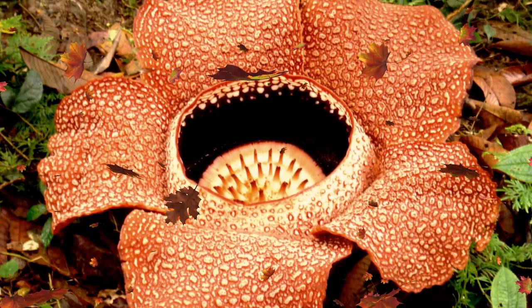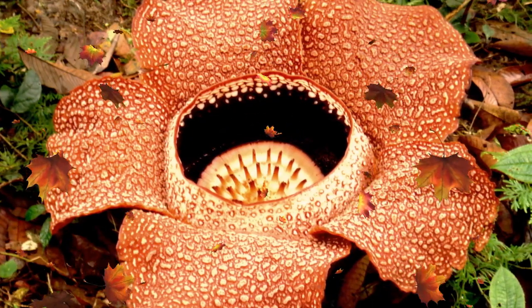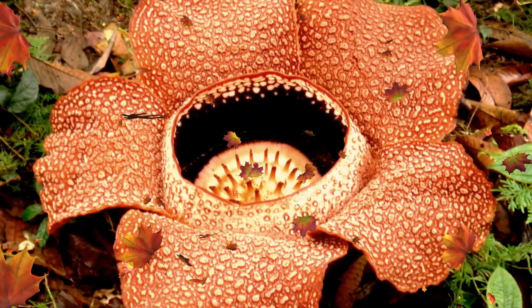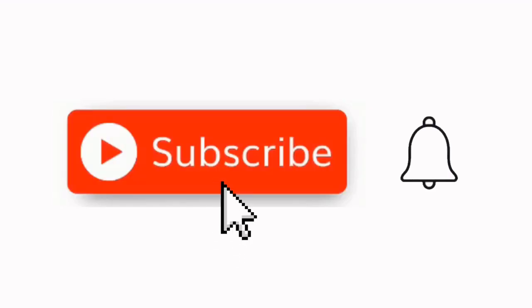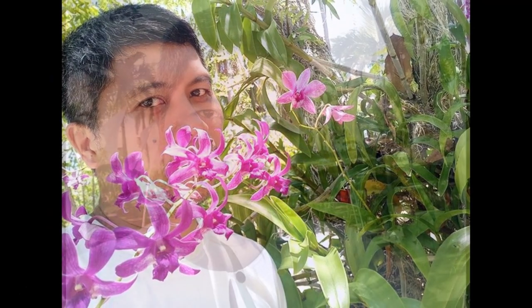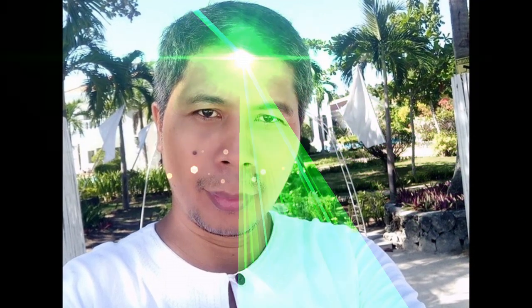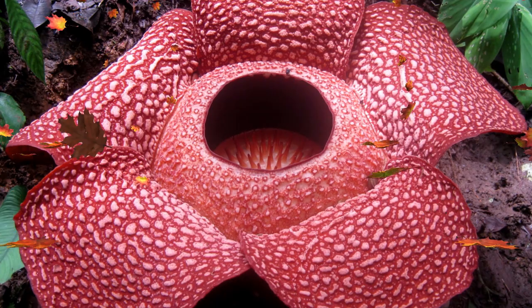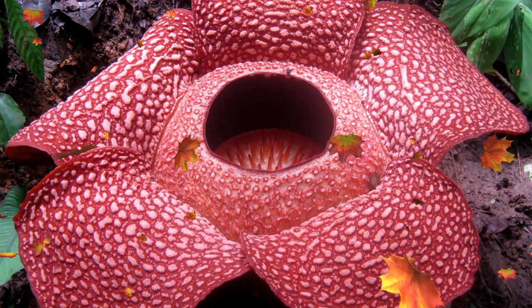This video gives an overview and characteristics on the biggest flower in the world found in Southeast Asian countries. The Rafflesia flower. One of the species found in the ecosystem or in the forest is the Rafflesia flower.